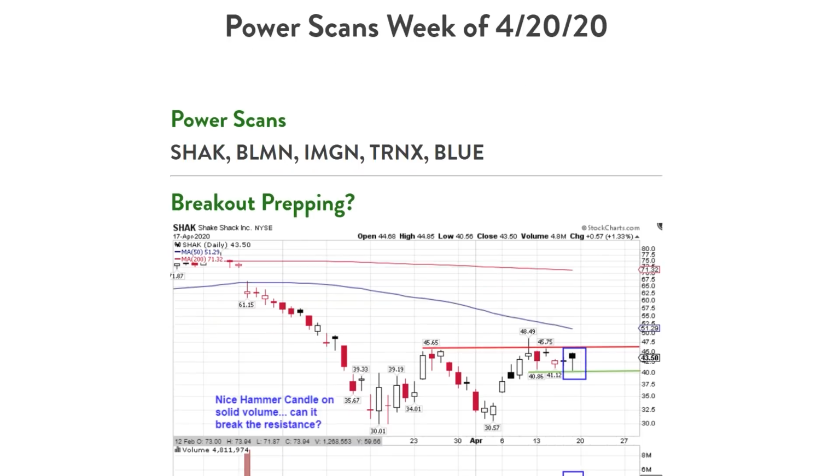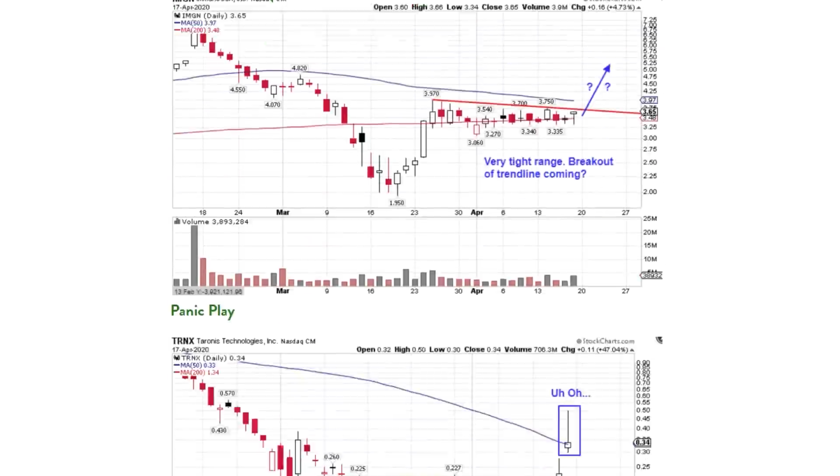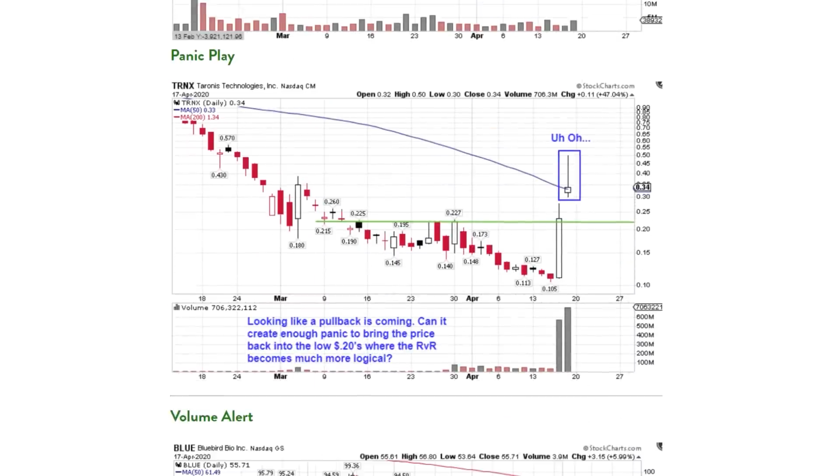And the key one we're going to look at here is ticker symbol TRNX, and you can see I called it a panic play, and the commentary here was uh-oh. So does that make you think what? Well, there's a pit, right? There's a pit right there. Things are not looking good.